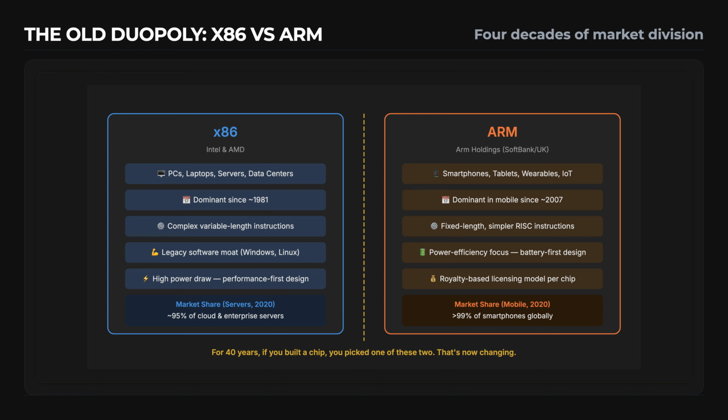To understand the revolution, you first need to understand the old order. For roughly 4 decades, the computing world was split cleanly in two. On one side, you had x86, the architecture Intel and AMD built their empires on, which ran every PC, laptop, and server that mattered. On the other side, you had ARM, a British architecture that conquered mobile. Every iPhone, every Android phone, every tablet ran on ARM-based chips. These two architectures weren't just technical standards, they were massive economic moats protected by decades of software, developer tooling, and corporate inertia. You wrote software for x86 servers or ARM phones, and that was essentially the only choice that made sense. The rest of the industry, from Microsoft to Google to Amazon, built their entire businesses on top of this duopoly and largely accepted it as a law of nature.